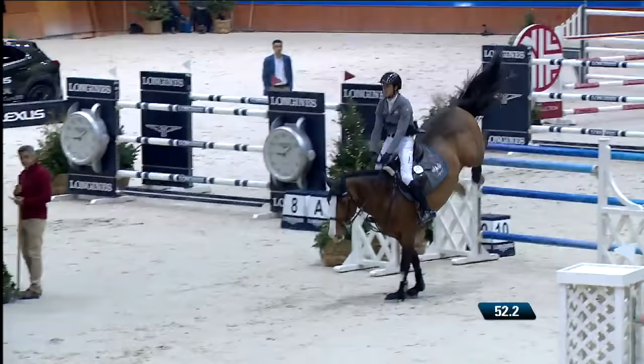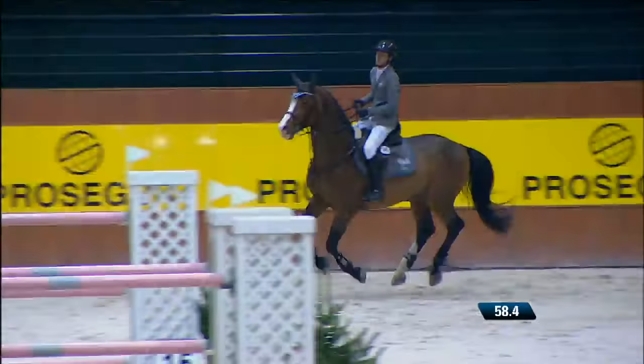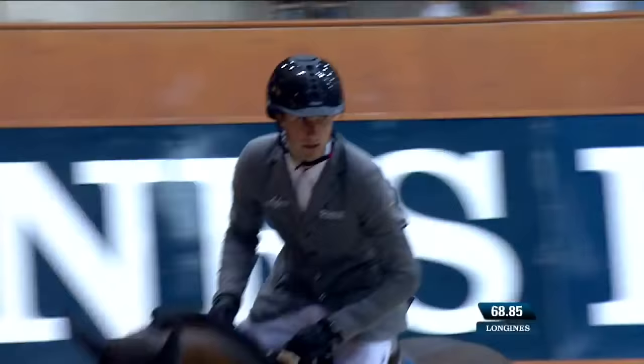This horse, it's a very light vertical. Nice work up here.